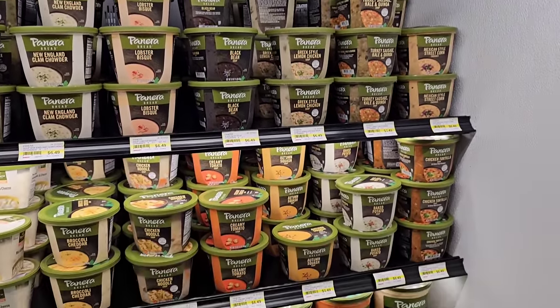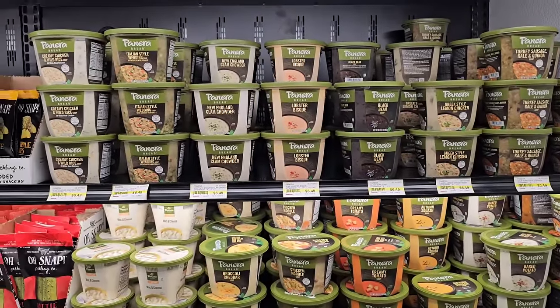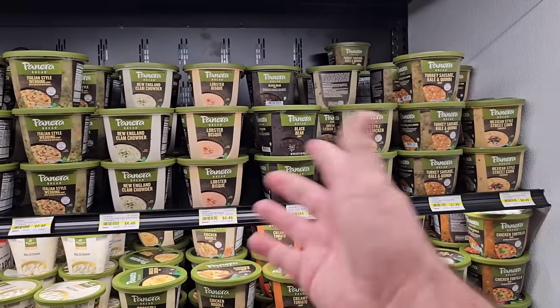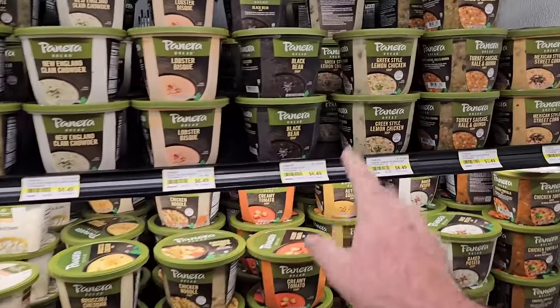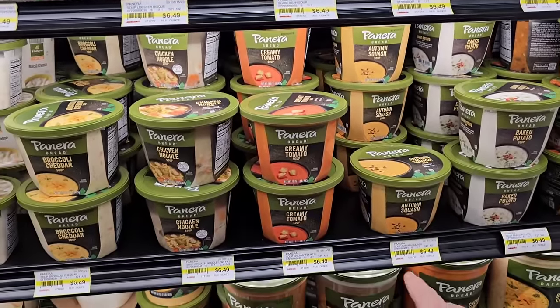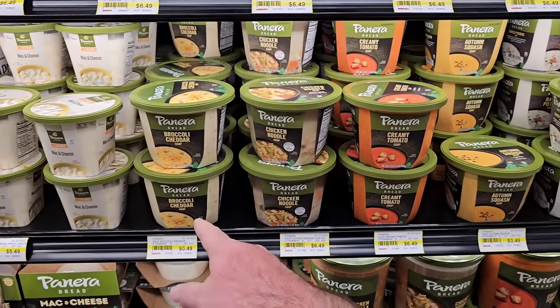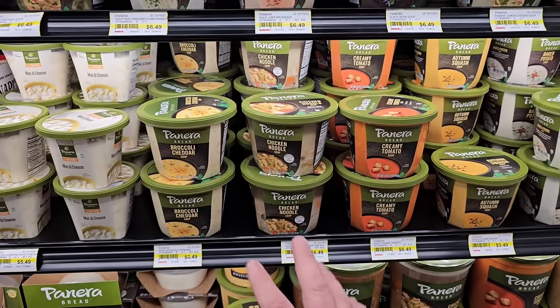You'll see things here that you've never seen, but I bet you didn't know Panera Bread actually made all these different kinds of soups. Lobster bisque, black bean, Greek style lemon chicken, but you're gonna pay a lot for it. $6.49 for pretty much all of these, even the broccoli cheddar, the one that's usually $4.99 in some places, $6.49 here.